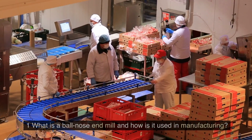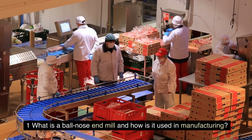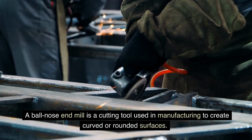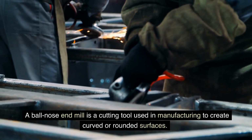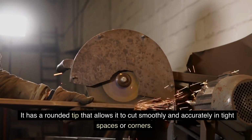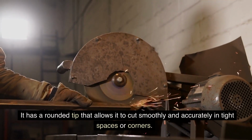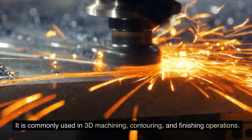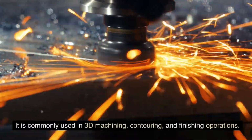FAQs. 1. What is a ball nose end mill and how is it used in manufacturing? A ball nose end mill is a cutting tool used in manufacturing to create curved or rounded surfaces. It has a rounded tip that allows it to cut smoothly and accurately in tight spaces or corners. It is commonly used in 3D machining, contouring, and finishing operations.